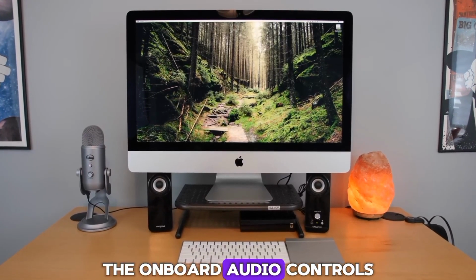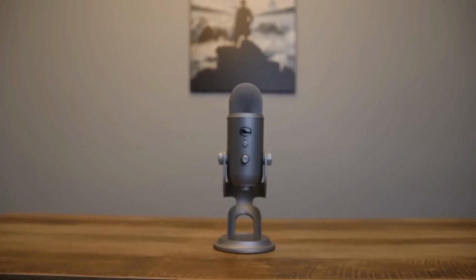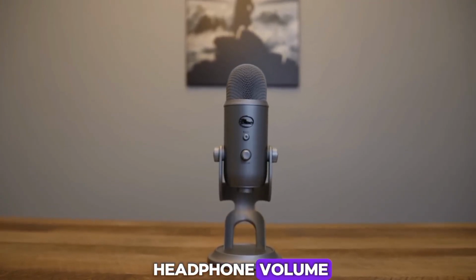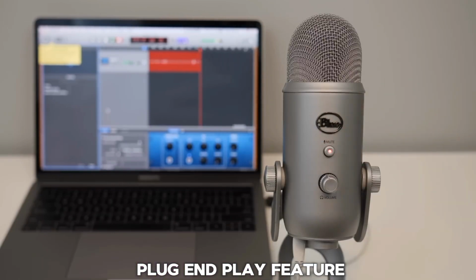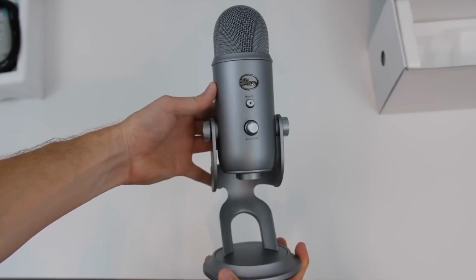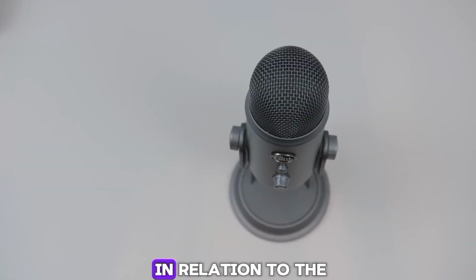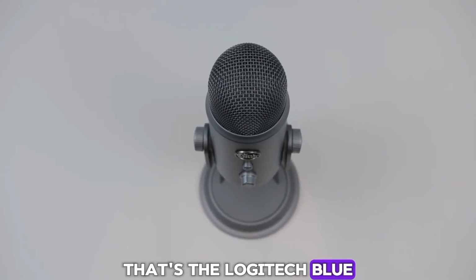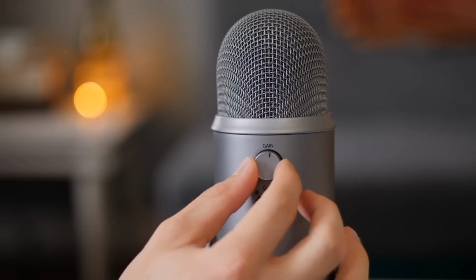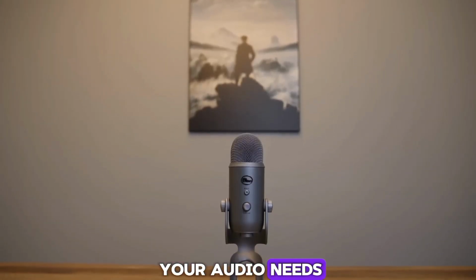Fourth, the onboard audio controls put you in charge of every level of the recording and streaming process. You have control over headphone volume, pattern selection, instant mute, and mic gain. Lastly, the positionable design and plug-and-play feature make it user-friendly. Set up in seconds and optimize your sound quality by pivoting the mic in relation to the sound source. In conclusion, that's the Logitech Blue Yeti USB microphone for you. A versatile, high-quality microphone that's perfect for all your audio needs.